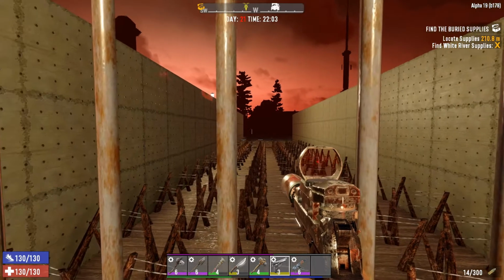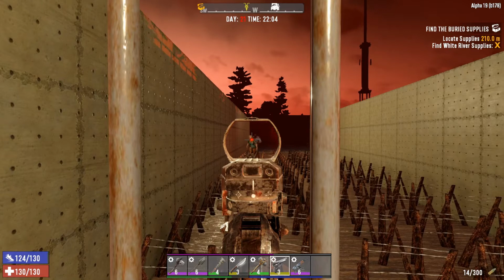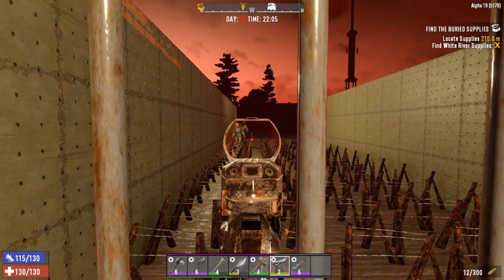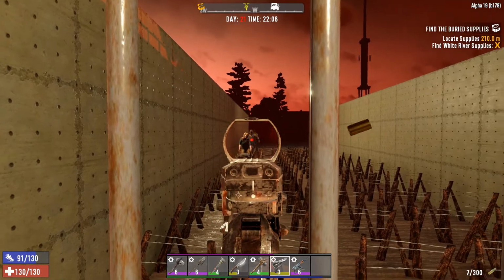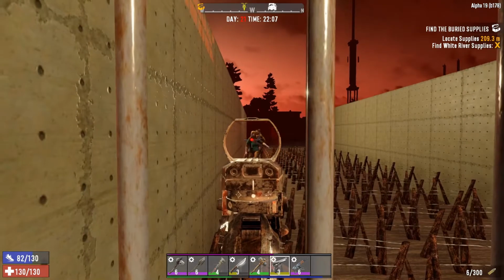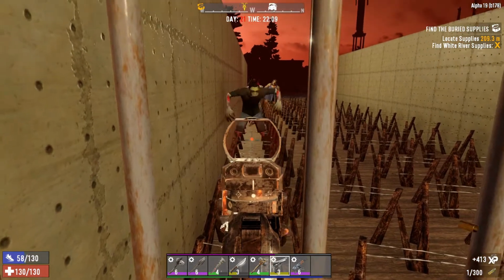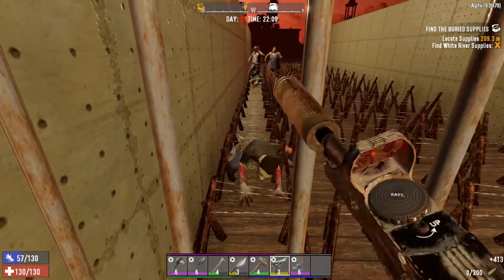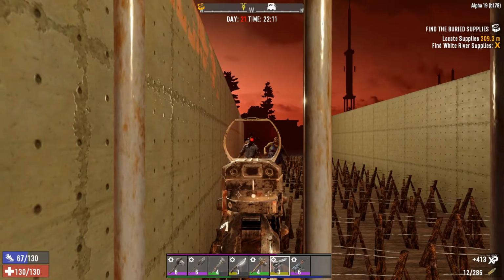Oh, here he comes, Crawley boy, first one of the night. Now the barbed wire probably isn't going to last too long, but that's fine. That's why we have all the ammo. But if they want to continue doing the one path, that is fine by me. You should probably take out the Crawley boy first, right? Okay, you pretty much made your way all the way, that's fine.